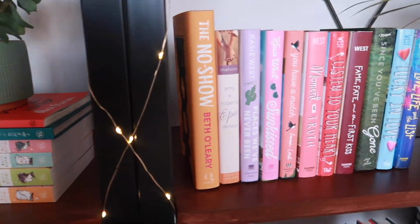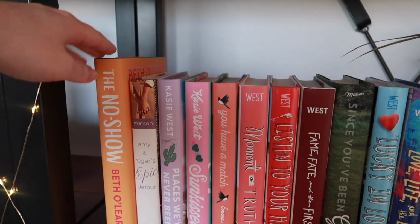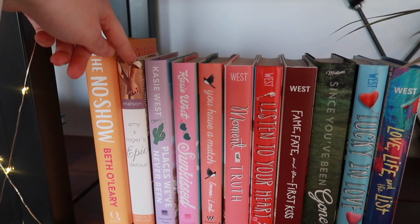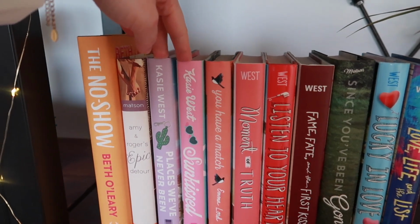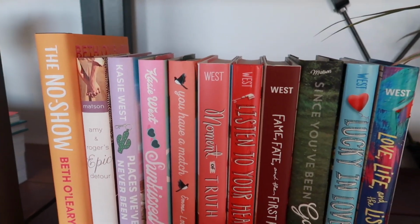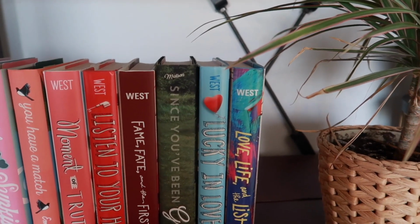Then we move over to my hardbacks of the same type of books. So I have The No Show by Beth O'Leary, Amy and Roger's Epic Detour by Morgan Matson. Then I have some Cassie Westbrook: Places We've Never Been, Sunkissed, Moment of Truth, Listen to Your Heart, Fame, Fate and the First Kiss, Looking for Love, and Love, Life and the List.